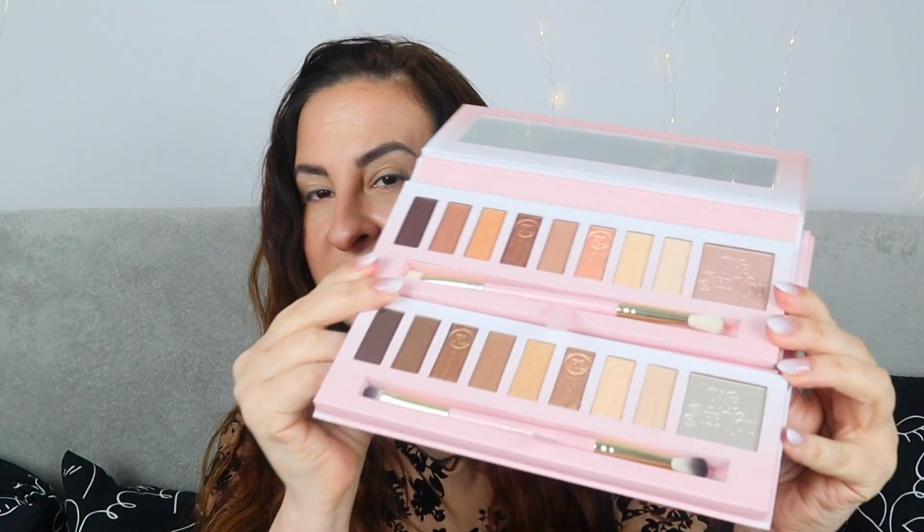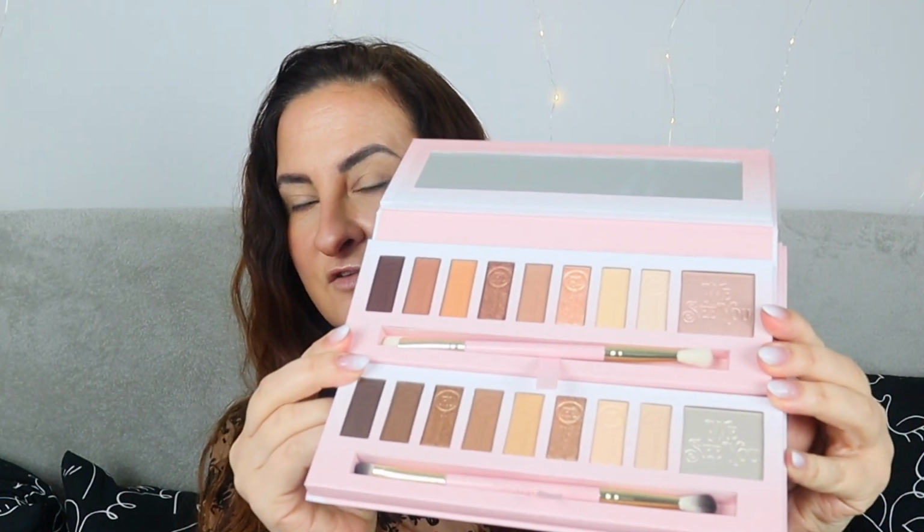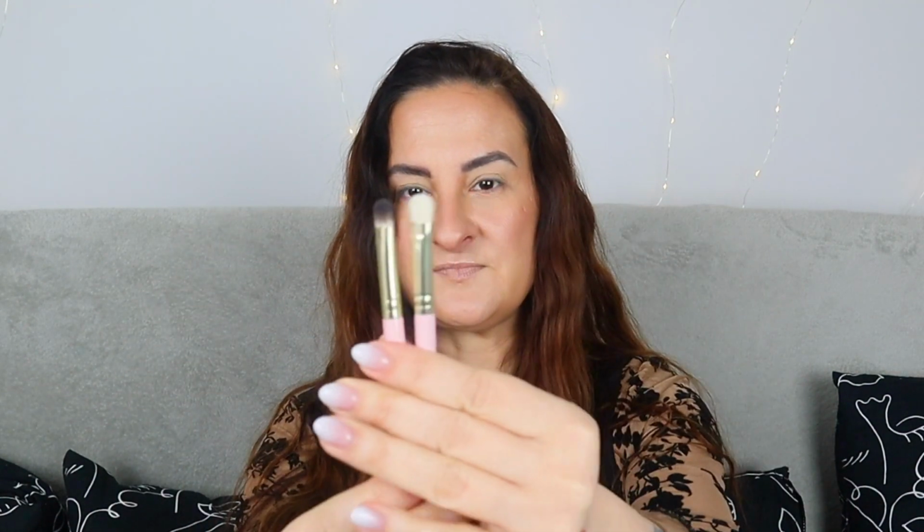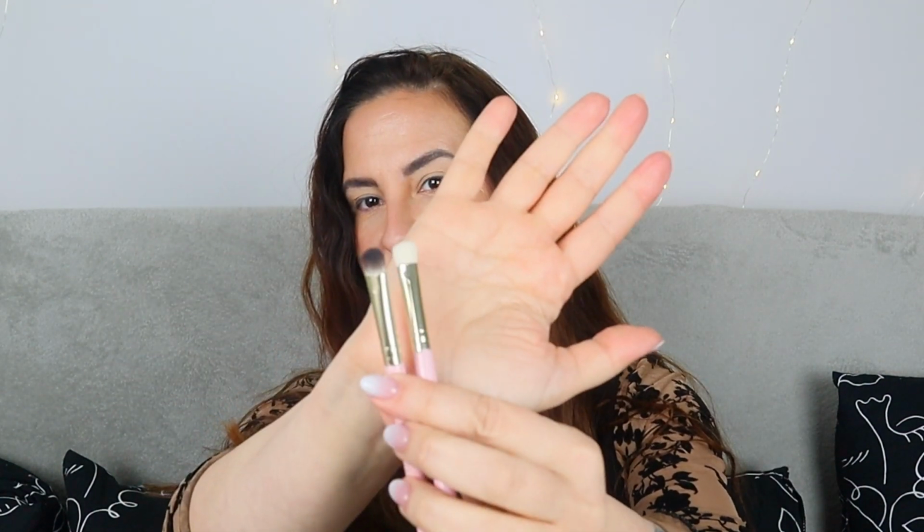Okay, so the good news is that these are two different palettes. They're both in a kind of neutral vibe, but they are different. The brushes are slightly different as well. Let me just show you. This is the difference between them. One of them is darker, like the bristles are darker. The other one is just white.